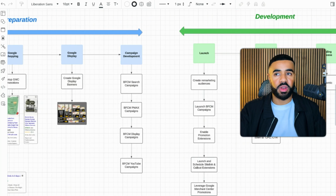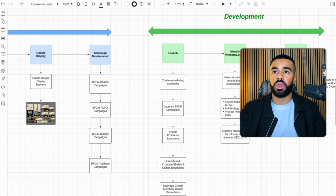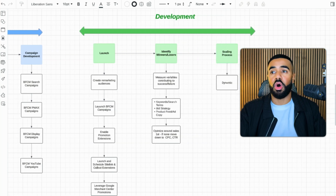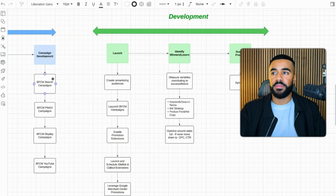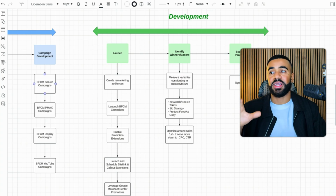And after we prepared everything and we shared the outline, we then went on to the development phase and building out all these campaigns, right? Making sure that we had our remarketing audiences, our Black Friday, Cyber Monday campaigns, our promotion extensions, our site links, and more. These are some of the main campaigns that we focused on. So we had specific Black Friday, Cyber Monday search campaigns, PMAX campaigns, display, and YouTube. And of course, shopping.